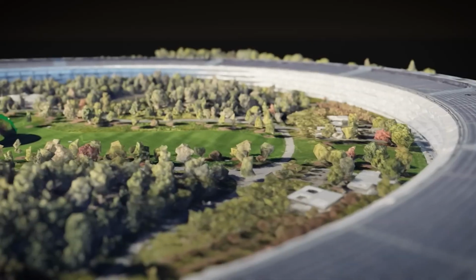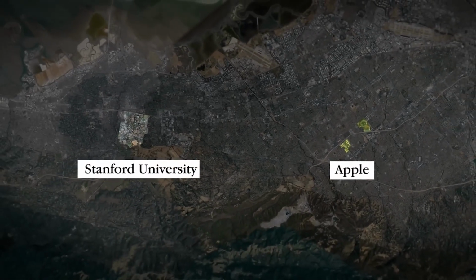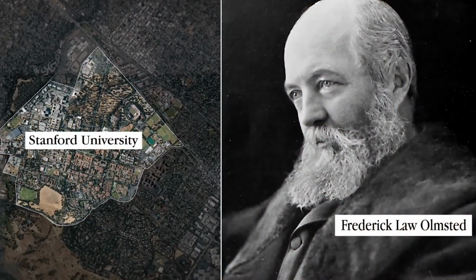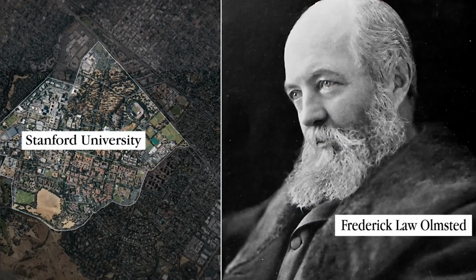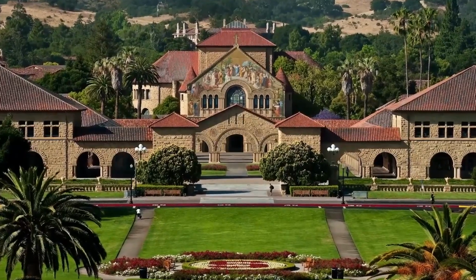When it came to designing the parks for the campus, Steve Jobs wanted the layout to be similar to that of the nearby Stanford University. Frederick Law Olmsted was the phenomenal architect who constructed the impressive layout of the university's parks, including the hiking trails of the Stanford Dish. Laurie Olin, a renowned architect, was hired to handle this feat.